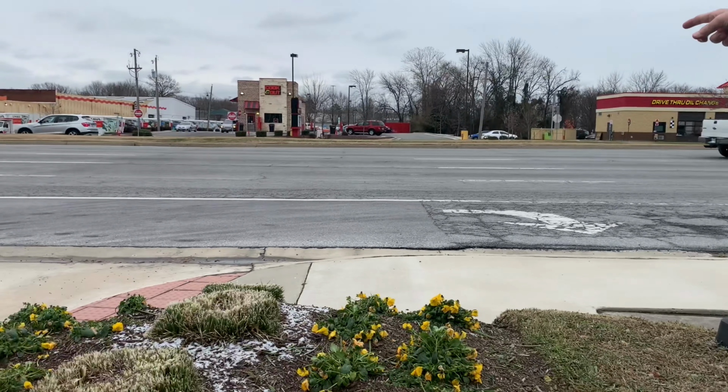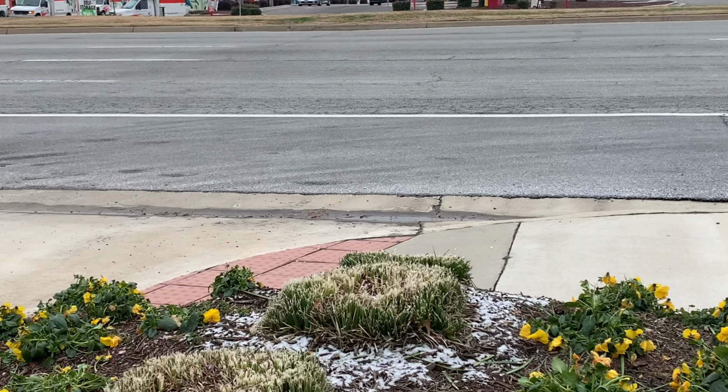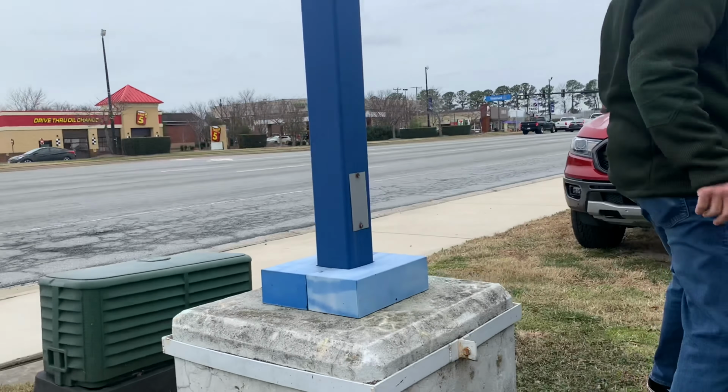Now, we do have snow coming in, and we have salt. See the white stuff on the road? So when we drive home, it's gonna get all over it. So I wanted to get some video now before it gets dirty. So anyway, here we go.